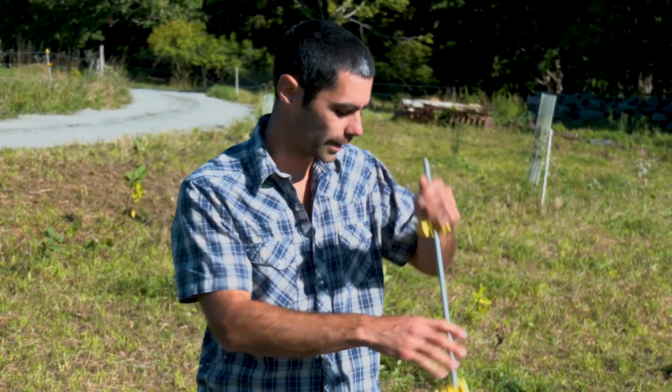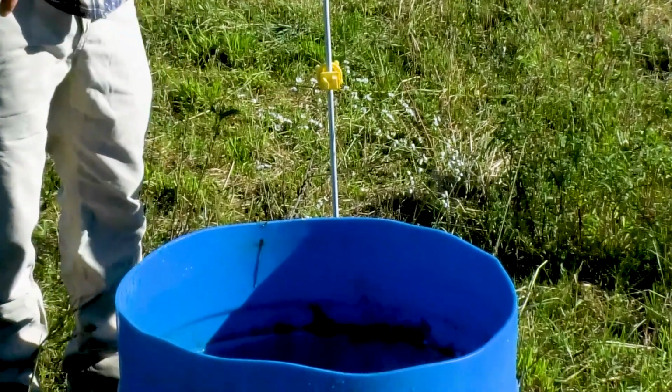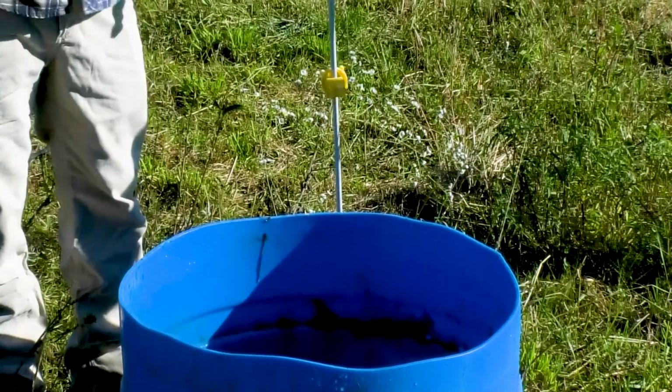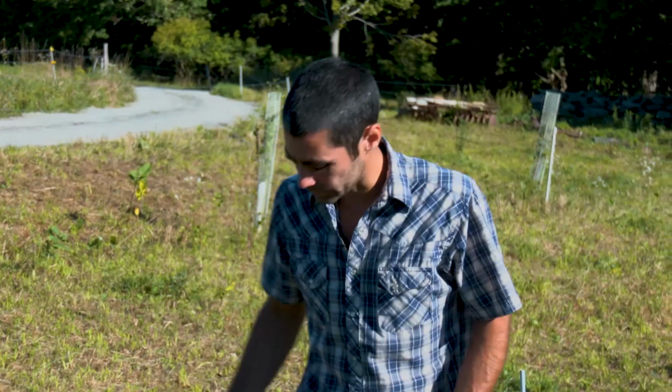So I suggest you have a metal tub, and really put a fence post or two behind it to prevent that fence from hitting that tub. So those are the main components of the system.